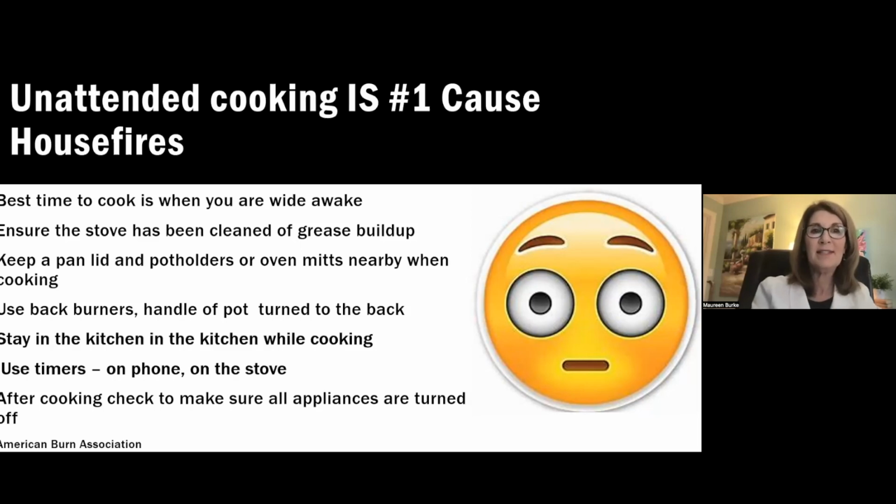Another tip is to stay in the kitchen while you're cooking, because it can be kind of easy to maybe walk into the backyard, start picking some weeds or doing something like that. And before you know it, it's like, oh no, it's 20 minutes past. I was supposed to take such and such out of the oven 10 minutes ago.